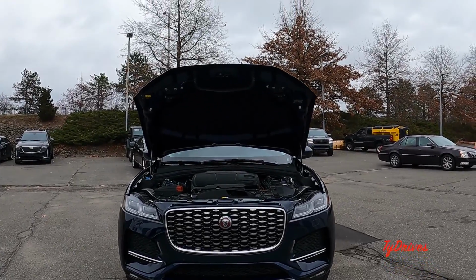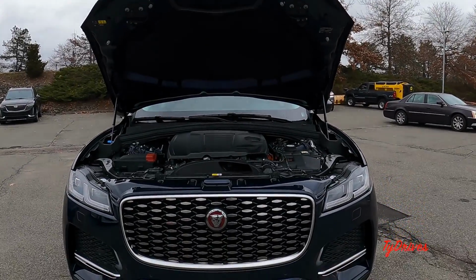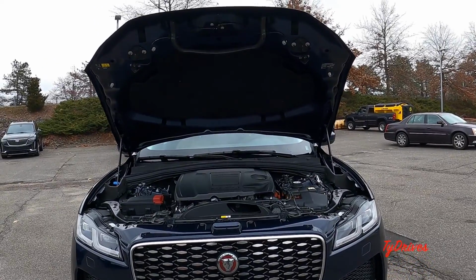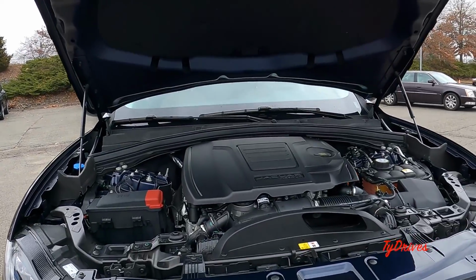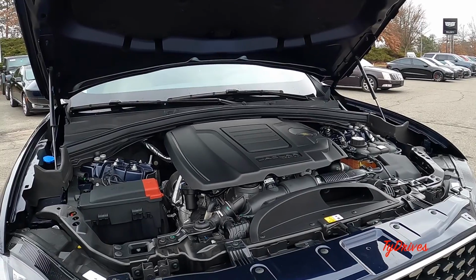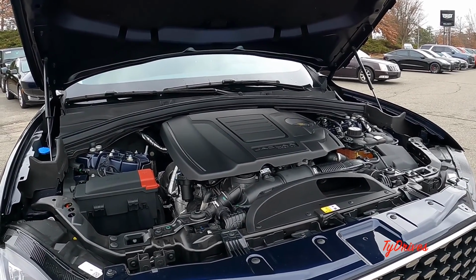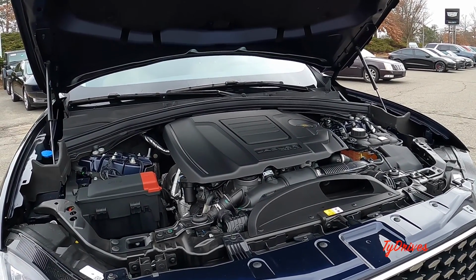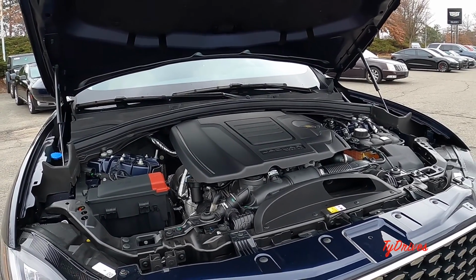So let's discuss some of our drivetrain options, since there are actually 3 different motors you can get with the F-Pace as of 2023. So accompanying us today in the S trim level as well as the basic F-Type trim is a 2-liter turbocharged inline 4 that produces 247 horsepower, 269 pound-feet of torque. Then we also have the R Dynamic S, which is the next trim level up. That will have a 3-liter turbocharged inline 6 cylinder with 395 horsepower and 405 pound-feet of torque.